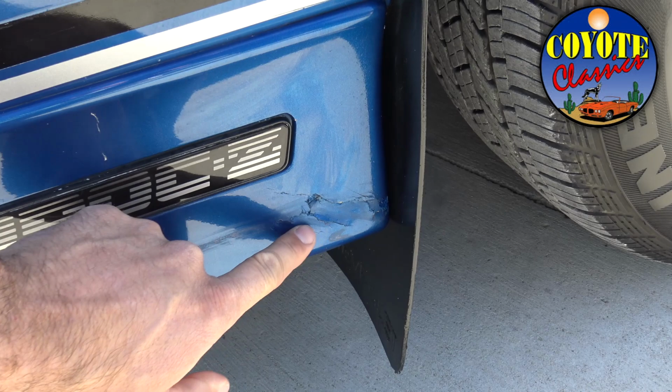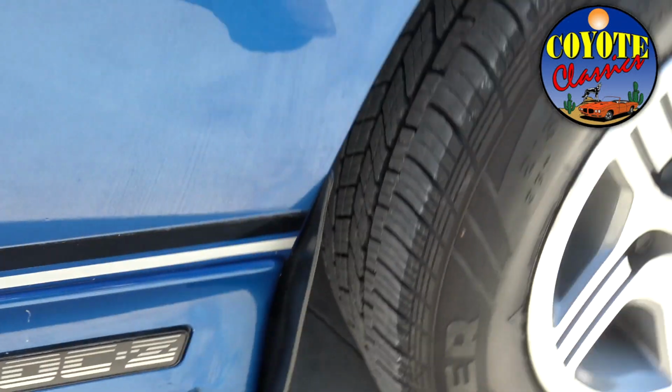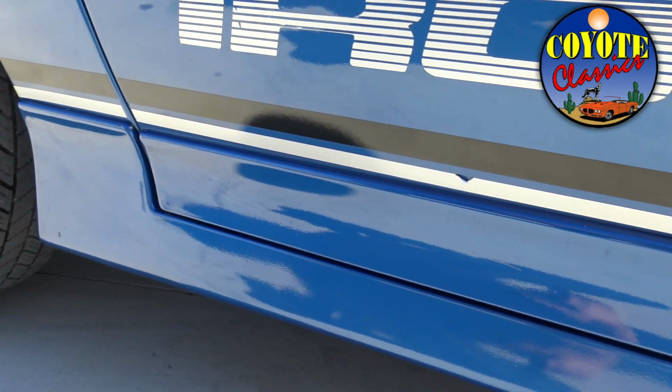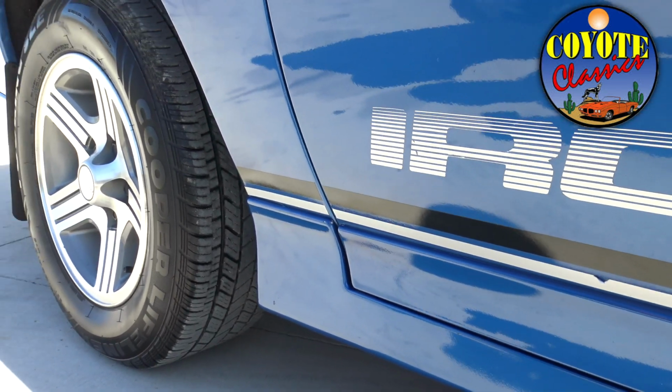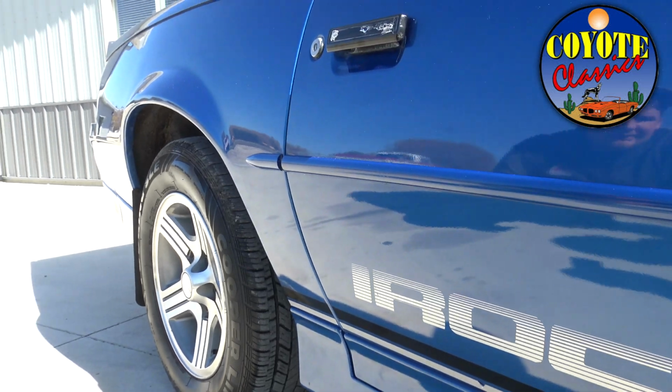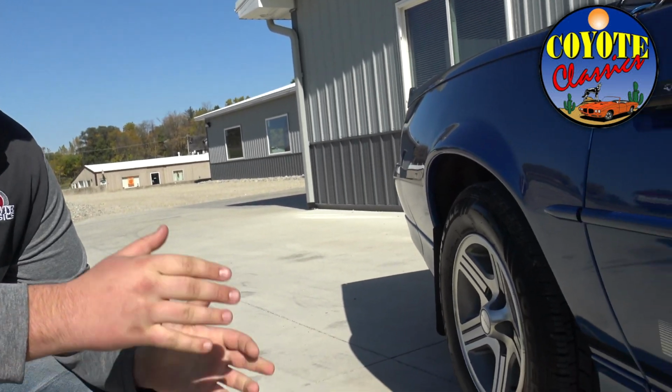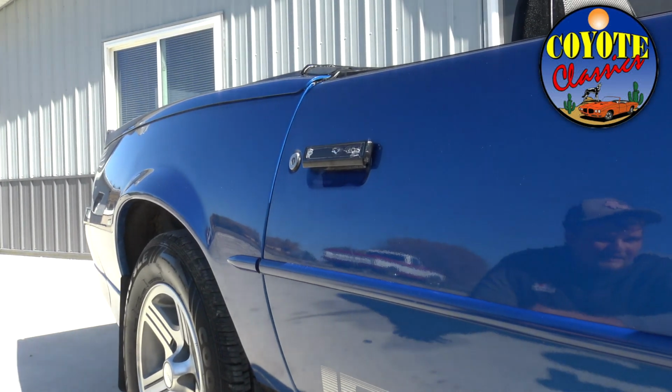It's got a crack in the plastic right there. Original mud flaps still on the car. And the thing with this car, and we say it all the time, you can't restore them better than they came from the factory. And this is a car that you can get these little things, such as the plastic pieces along the bottom or headlight lenses or whatever, and make this a show quality car and still have a very quality original low mileage car.